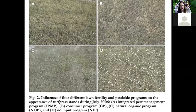The young lady's major professor is Dr. Cale Bigelow. Cale is actually from Northern Virginia. He got 2 degrees from Virginia Tech and a PhD from NC State. He's been at Purdue as a turfgrass scientist for probably 22, 23 years, and he's done quite well for himself there, a top-notch turf specialist. He had a master's student do a really basic but very interesting project in which her whole thing was to basically assess public perception of 4 different types of lawns based on their management inputs.